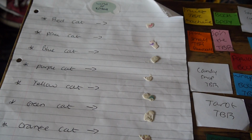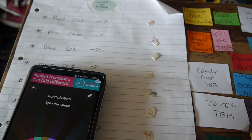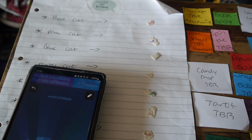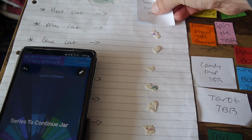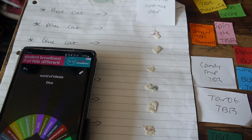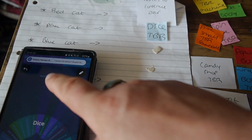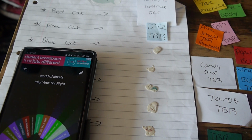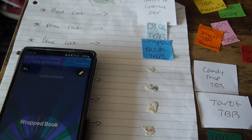Welcome to the part where we choose what goes towards the colored cats. So I have got my spinny up here so we can choose them all together. Red cat is the first one. Series to continue jar for the red cat. Spin for the next one. Dice TBR going on for the pink cat. Wrapped book going for the blue cat.